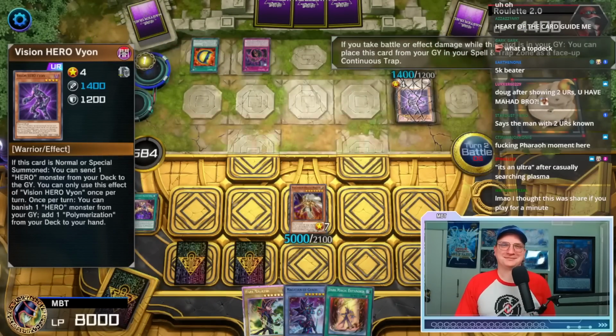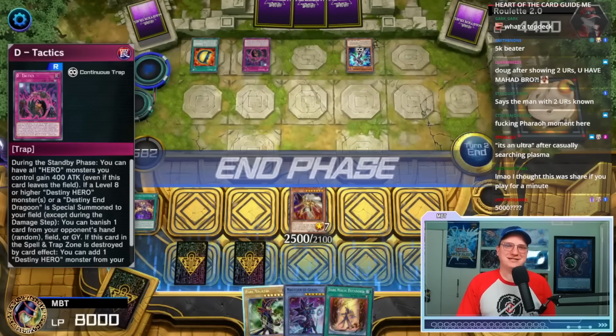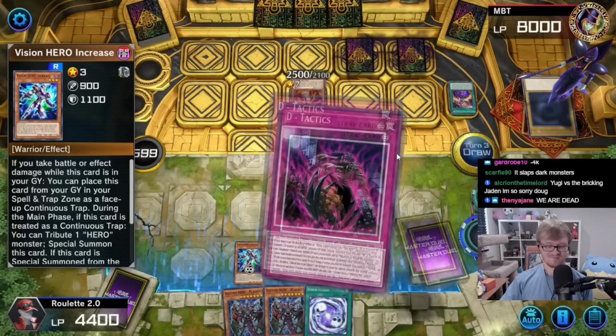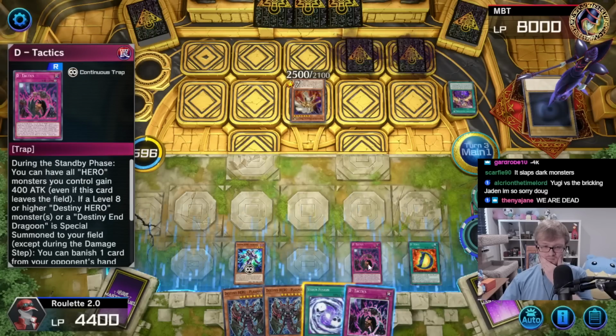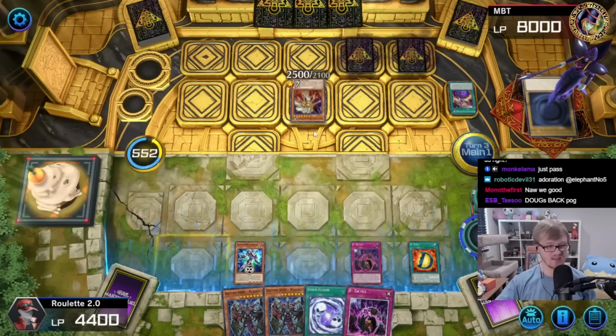So you get your increase. I do get the increase. So theoretically, you can tribute the increase and the D tactics for Witch Raider? It's annoying. Doesn't even clear my guy though. Yeah, I mean, I guess we do it not to die.